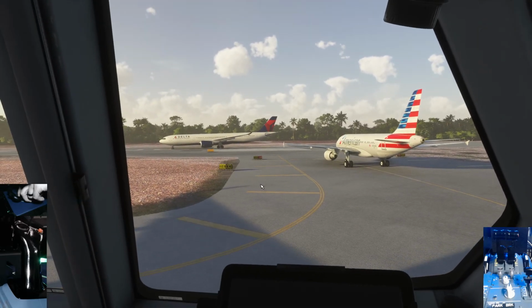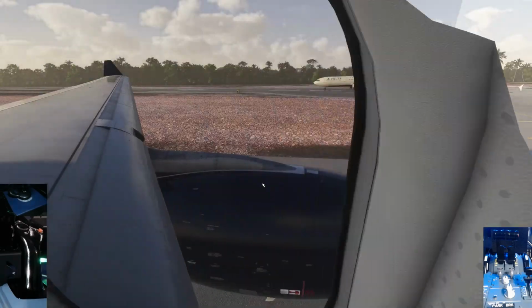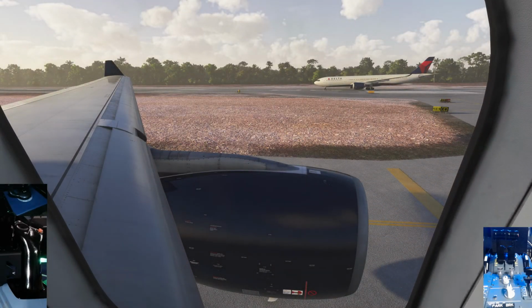Enough glass for me. All right, Hat Club 2-1 is departing. 15 likes for a PAX off takeoff.